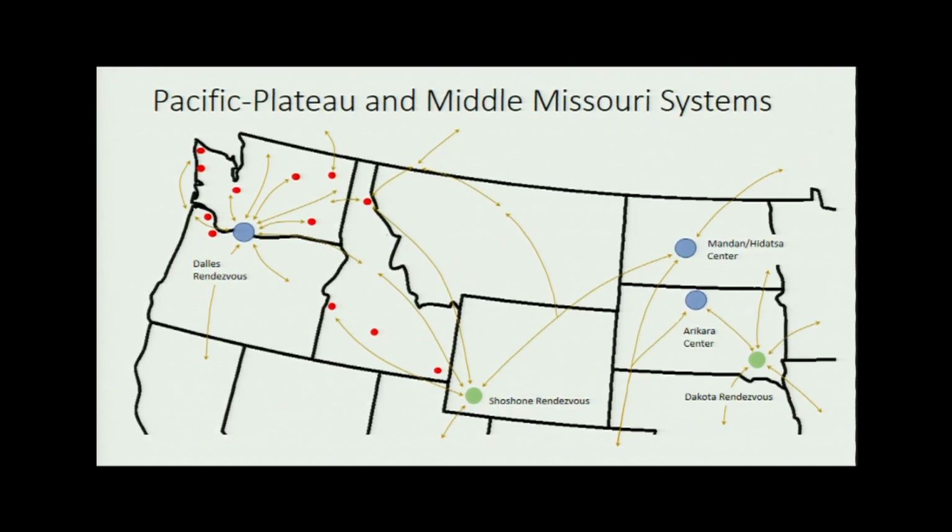The complexity that we see, though, in these trading systems, even by the late 1700s, early 1800s, indicates to archaeologists that these were well-established systems. Here we have the Middle Missouri system, which consisted of fortified villages. Again, like I said, the Mandan, Hidatsa, and the Arikara. And they acted as midpoints between the nomadic tribes in Montana and Wyoming and tribes further to the east and the south. At these trading centers, often they traded corn, beans, and other produce for dried meat, bison robes, and leather goods.